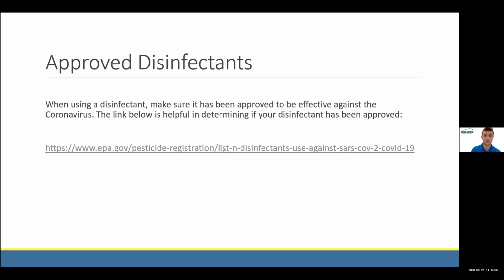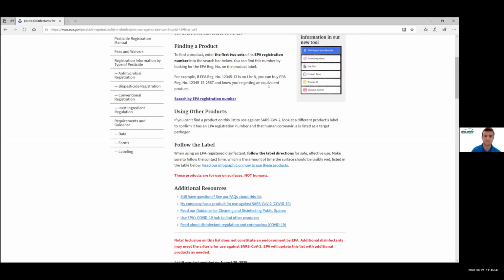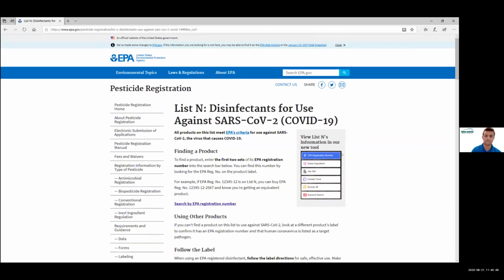What do you think? Let me see if I can share this screen as well real quick. Yeah, you just have to change the screen you're sharing. Okay, let me see. Can you see it now? Yes, now we can see it.